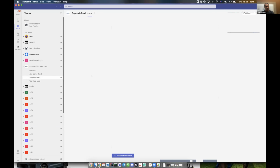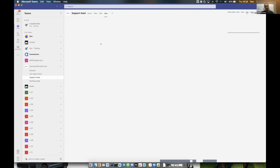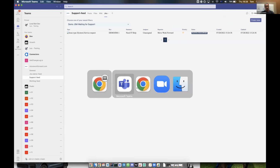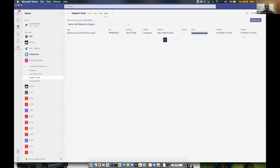Another interesting use case could be if, again, you have support feed, related everything to support, you can create a tab where you will see all issues from a particular filter. For example, in this case, those issues which are not resolved yet. So you can come to Microsoft Teams and basically straight away see them here. But okay, this is the only one issue which is currently opened, which we basically saw in Jira here. You can also create issues and edit them just from this tab, so you don't have to move anywhere.